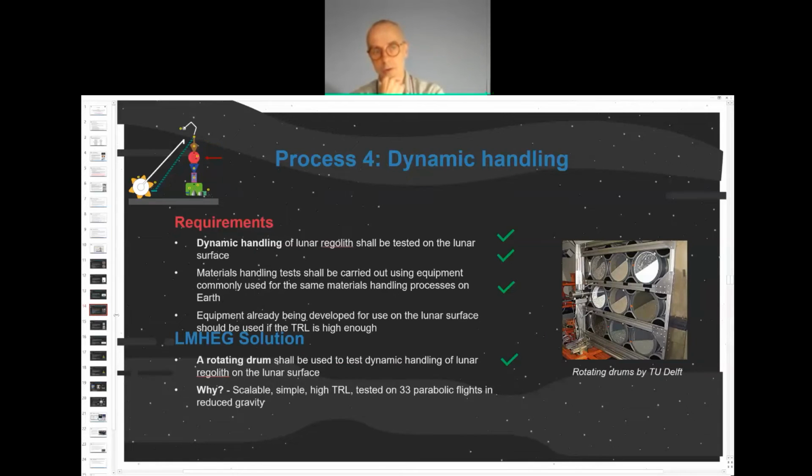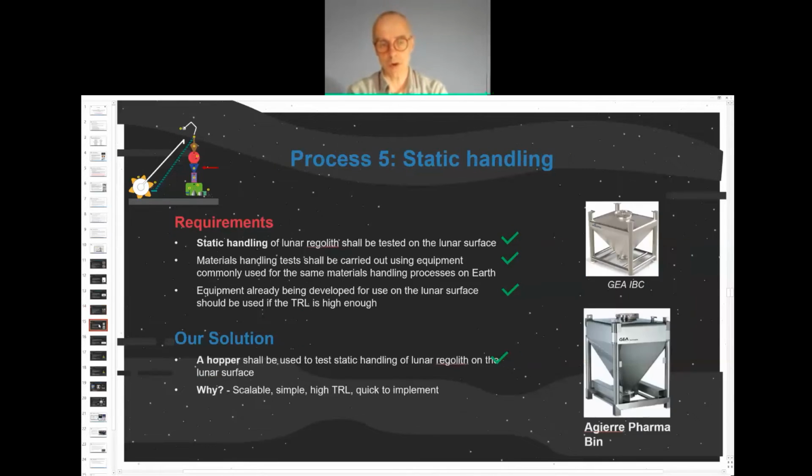Rotating drums, and this is from a study from Technical University of Delft that has again flown a parabolic flight under lunar gravity conditions, looking at the dynamic handling of granular material in rotating drums. Remember, rotating drums is a common feature of many industrial processes which you can envisage on the lunar surface. So again, a common feature. Static hoppers, again, well established on Earth, and again, these kinds of features will be needed on the lunar surface to store materials at various stages of real lunar industrial processes.